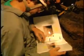Here, I think the next one we want to get is this here, the peccary bones over this way. You want a wide angle of it.